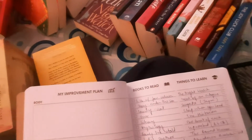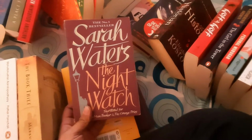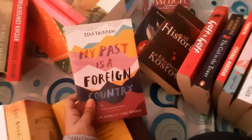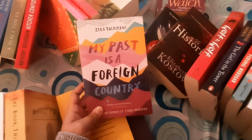Okay, let's go. So the first prompt is a book with your favorite color. And for that, I'm going to be using The Night Watch by Sarah Waters. This is purple and purple is my favorite color. I also picked up another book that I haven't written about, My Past Is a Foreign Country. It does have a very little bit of purple on the cover, so I thought I could use this as well.